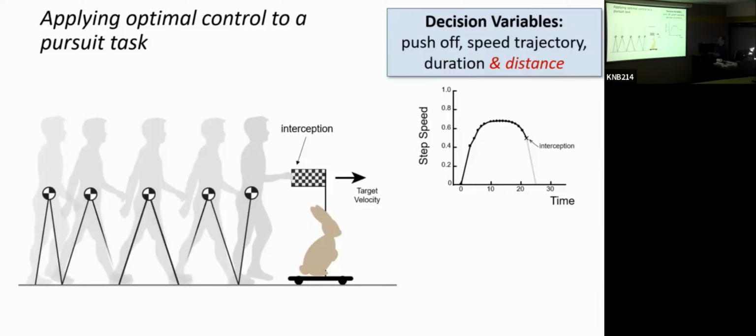Here's an example of a speed profile we get for a target that's moving away from you. So step speed versus time. You might notice it actually doesn't look all that different from some of the other profiles we just looked at. But now we're stopping at interception. So we stop a little bit earlier. We don't fully come to rest.